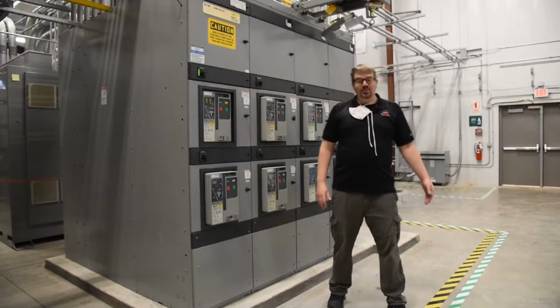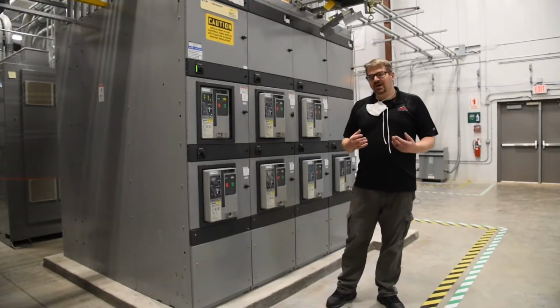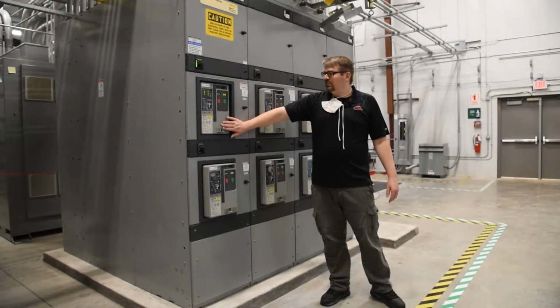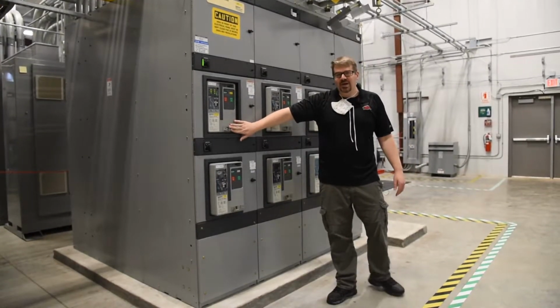I like to tell people whenever they come in that these breakers are very similar to the breakers that are in your home. The ones in your home are usually rated for 120 volts and 20 amps. These breakers are rated for 480 volts and 3200 amps at 3-phase power. So lots and lots of power available that we can route throughout the lab.